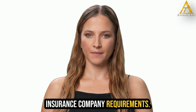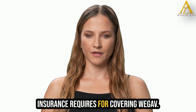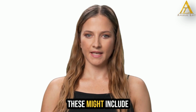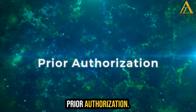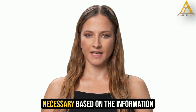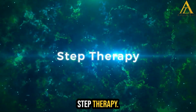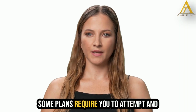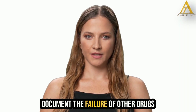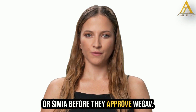Insurance company requirements. Investigate the precise criteria your insurance requires for covering Wegovy. These might include prior authorization. This is a common process where your insurer will decide if Wegovy is necessary based on the information your healthcare provider submits. Step therapy. Some plans require you to attempt and document the failure of other drugs such as Adipex, Phentermine, Contrave, or Qsymia before they approve Wegovy.